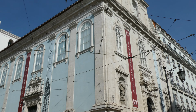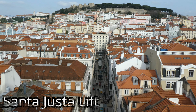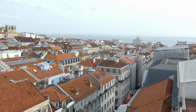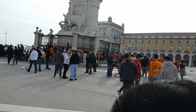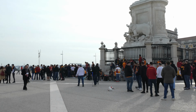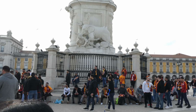Bloody kids, eh? Ruining my shot. Really nice views in the centre of Lisbon from this lift. Definitely recommend. So we wondered why there were so many people in this square, and it's because there was a football match on. Galatasaray versus Lisbon team, Sporting CP.